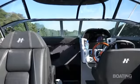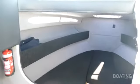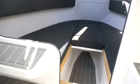So the forward cabin's quite a good size. They've really made the opening wide enough to get in and out of very, very easily. And you've got a decent sized V-berth there with an infill. You could sleep in there quite happily.